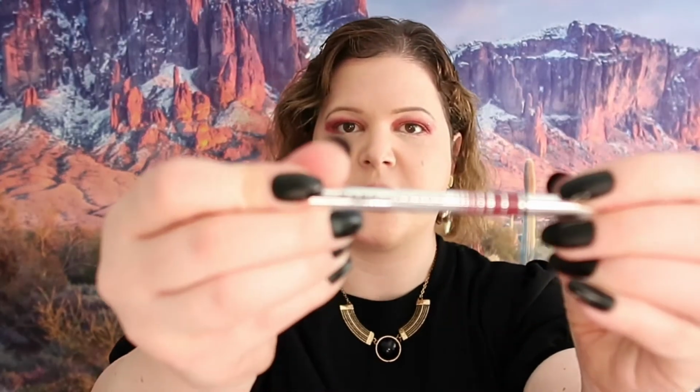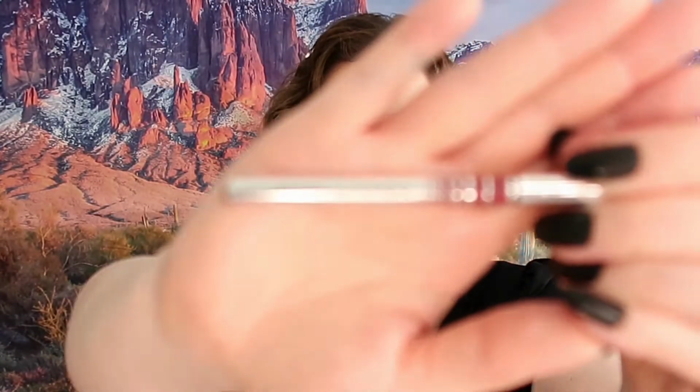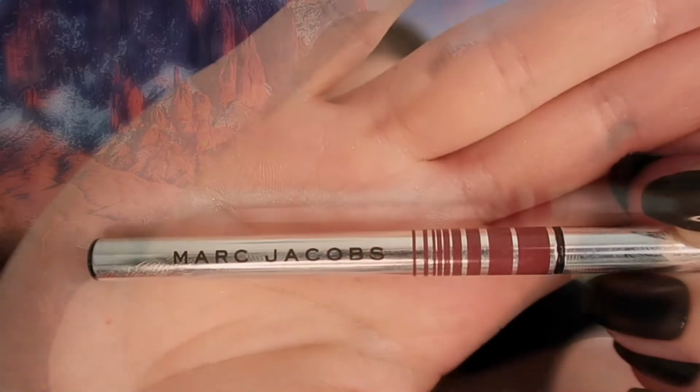Okay, shadow is done. We're going to line the waterline with Marc Jacobs here. This is Fine Wine. It's not focusing. Here we go.